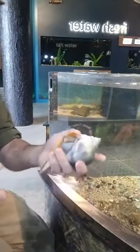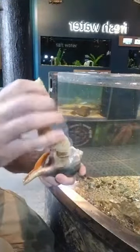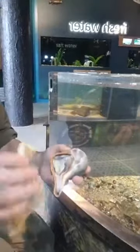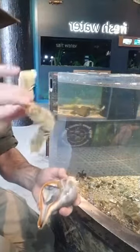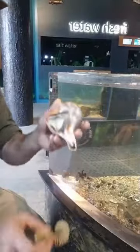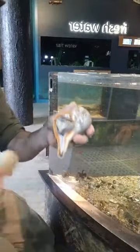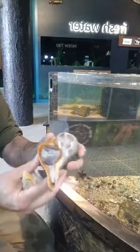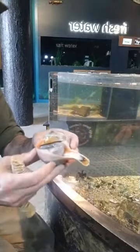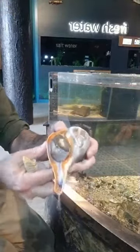And it takes these guys like 5 years to mature, so 5 years before they can even make an egg case. But of those, so you're going to get maybe 5,000 baby whelks out of this. Only 5% or so are going to make it to be that 15 to 17 years old. So not very many of them make it. Lots of things like to eat the small, little, tiny ones.